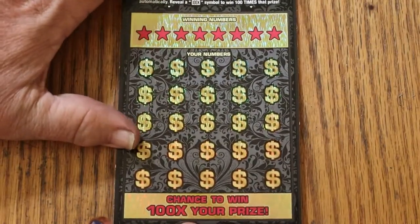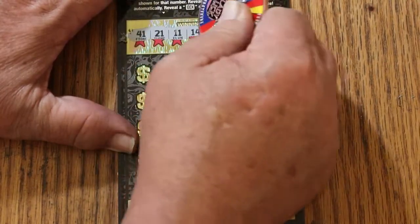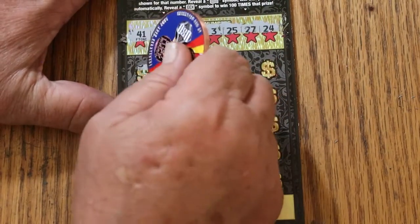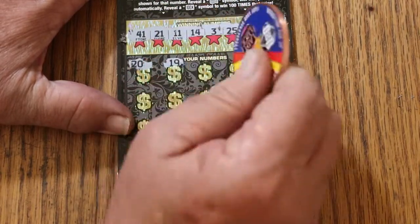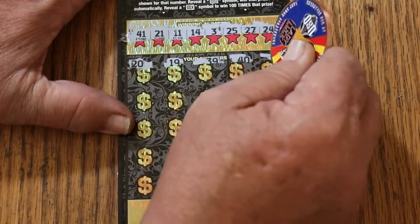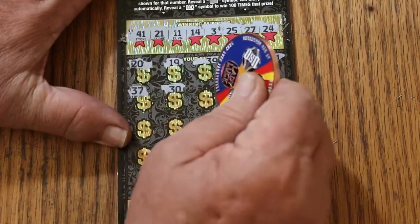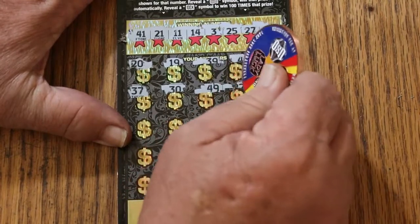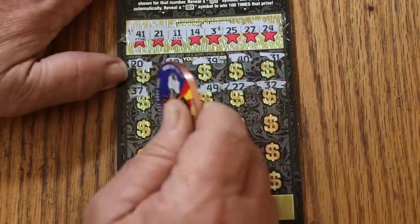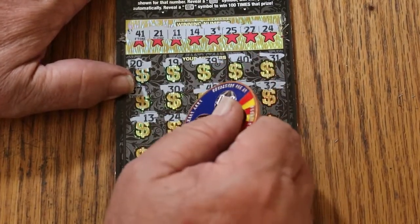Ticket 18. It would be nice to get a back-to-back. 41, 21, 11, 14, 3, 25, 27, and 24, 20, 19, 39, 40, 31, 37, 30, 49, 22, 32, randoms number, 13, 24. Hey, we got it back to back.